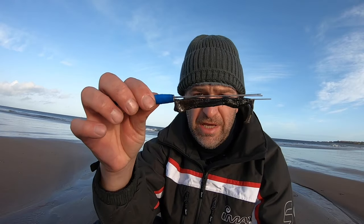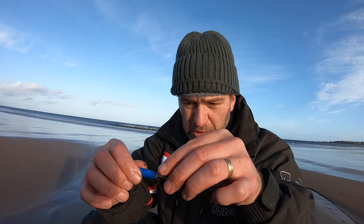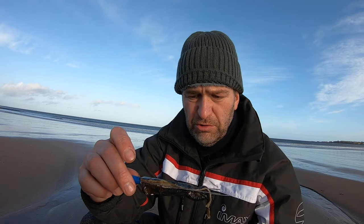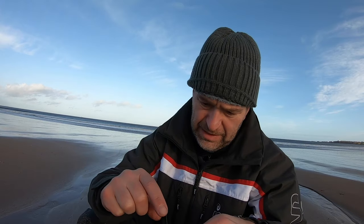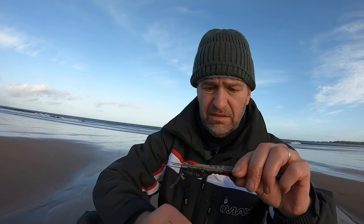On the middle prong, I put the worm, the black lug, and then, because it's got the other two prongs, your bit of squid or mackerel or whatever it is you choose to do your wrap just lies nicely on top of the other two prongs. Get your bait and elastic. Hold it in place and start wrapping, guys.